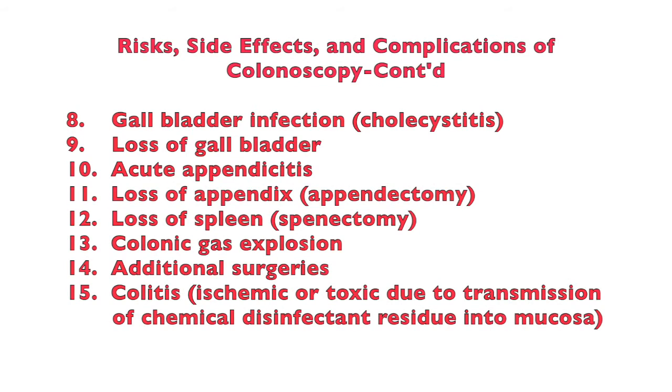And colonoscopies can lead to additional surgeries, as I mentioned, appendectomies and splenectomies, and that is due to errors made during the colonoscopy, as well as during the polypectomy. Sometimes they don't remove all of the polyp, and then you have to have another surgery, which can actually be very difficult for the second surgeon because scar tissue forms whenever you have a polypectomy.